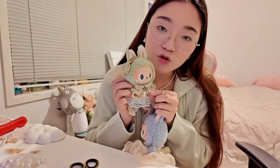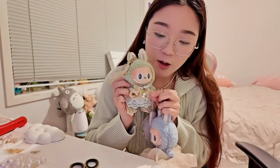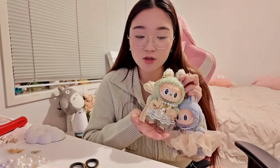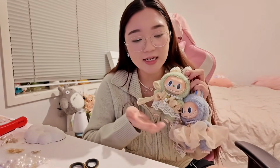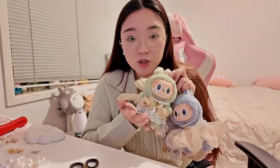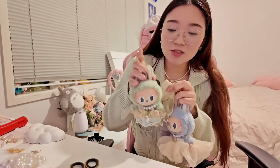And I added a little, what's it called, lily of the valley kind of flower charm on it. It was actually from a pair of earrings that I didn't really wear, and I thought that the colors matched the little green Labubu well, so I ended up adding it as the charm on my little baby green Labubu, which is super cute.